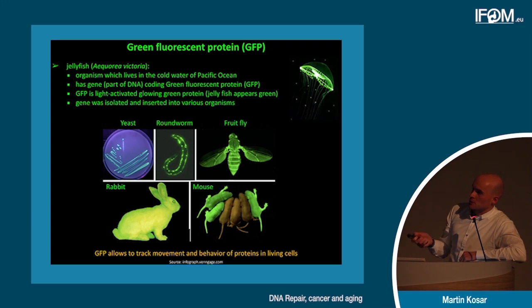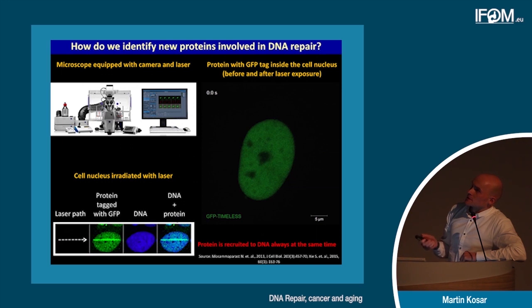So for example here we can see mouse. These three in the middle are normal. Those three mice are basically expressing the gene from jellyfish. Why we are doing it is not just to create something interesting. Basically this approach will allow us, as I told you, to track protein.